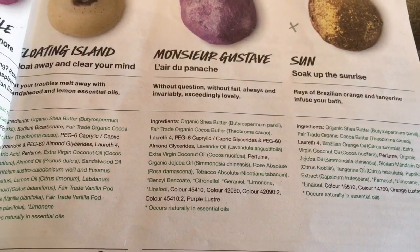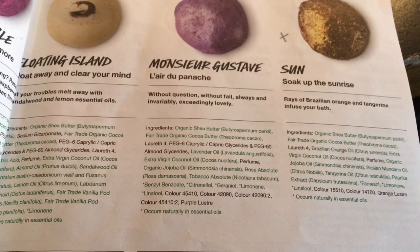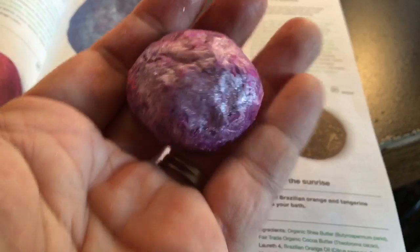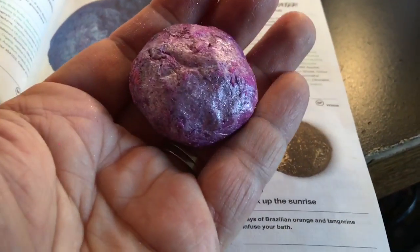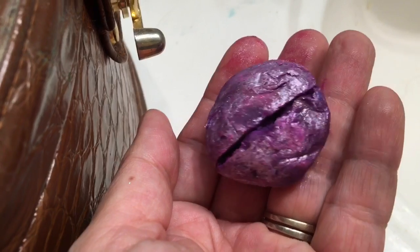Well, its primary scent is lavender, but it has this sort of creamy aspect to it. So now let's put this in the tub and see what it looks like.